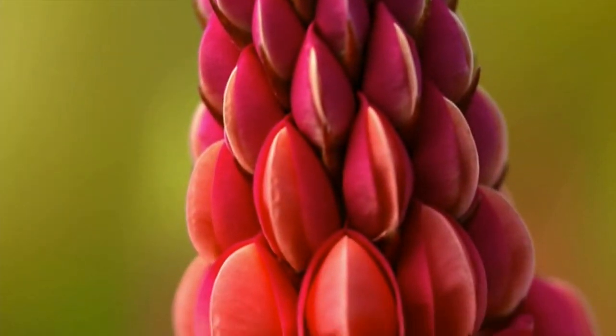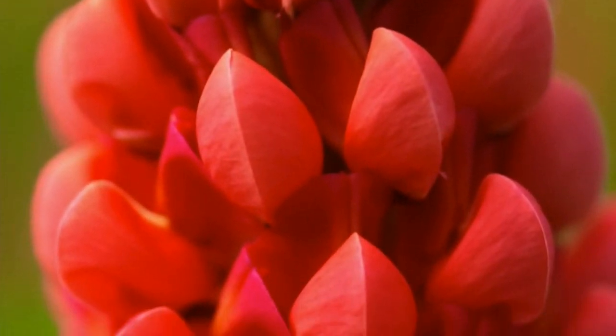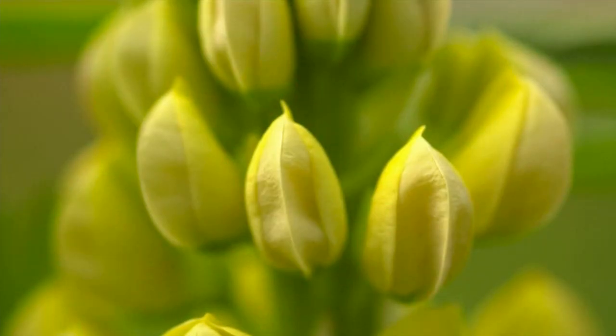As long as you don't live on chalk or limey soil, lupin should grow quite happily for you. It's not a difficult plant, and obviously it's a lovely cottage garden traditional plant as well. It'll give huge impact to your border in May, June time, and there's a huge range of colours, of course, yellows, purples, oranges and reds.